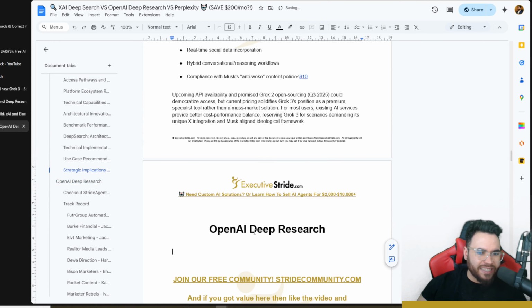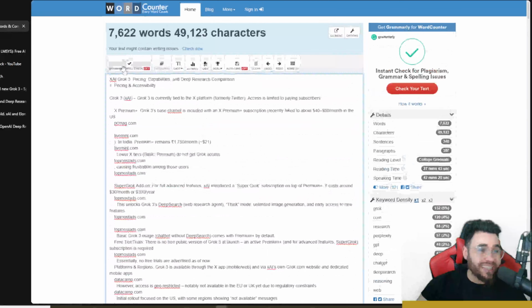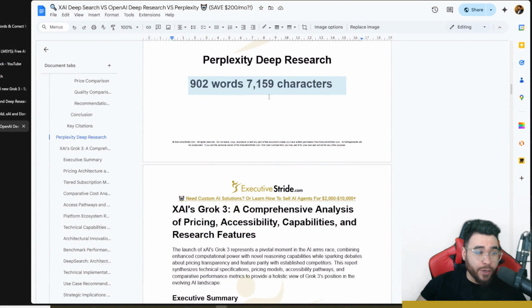Let's go ahead and paste in this output right here into the document. Okay, and then I'm also going to paste this into the word counter right here, and we can see that it is 7,622 words, 49,123 characters. So by far the biggest. So it literally has more words in this output than Perplexity has characters in its output.